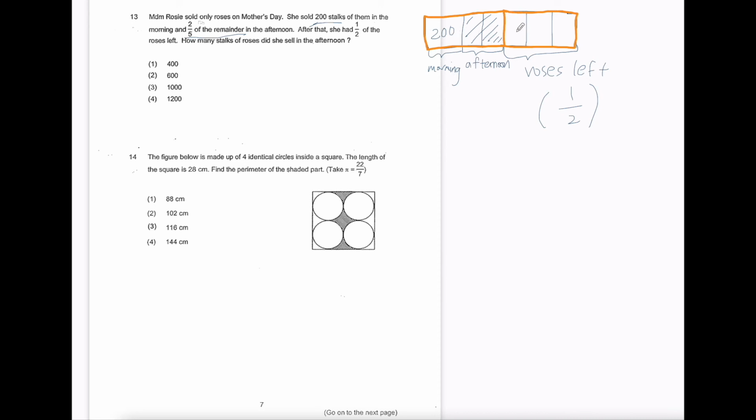Okay, I'm going to repeat. So 3 units here, 3 units of the remainder is equals to half, and it turns out that this is also half. So if there are 2 units of remainder here, this will be 1 unit of remainder because this is also equals to 3 units. Okay, so how many stalks did she sell in the afternoon? So 1 unit equals to 200. In the afternoon, I actually sold 2 units. So it's just 200 times 2. 2 times 2 is 4. So it's just 400. I won't be doing working for this. Alright, so my answer is option number 1.